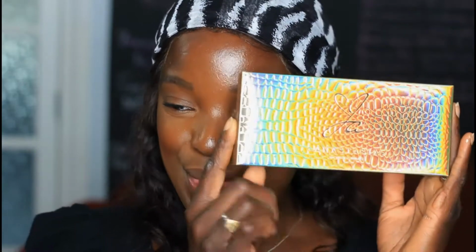I would like to introduce to you the palette that I purchased. I am so proud that I got this palette. So this is the palette that I got. Girl, Jackie, you know you looking good on camera. Like, the box is so pretty. It looks like a clutch, pretty much.